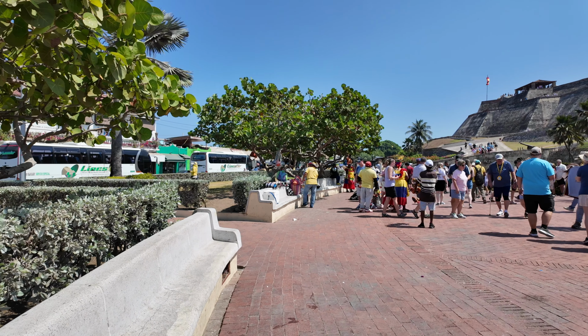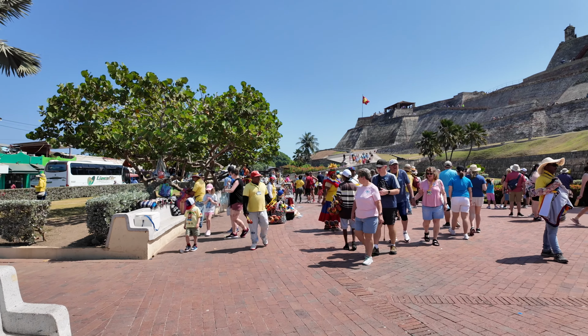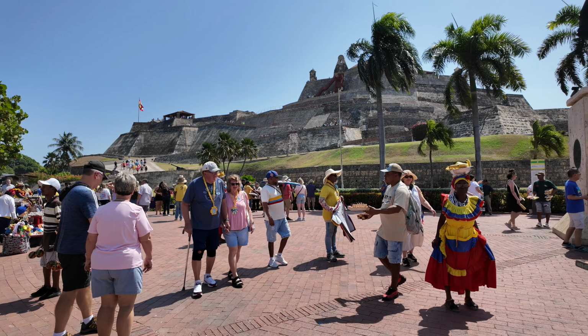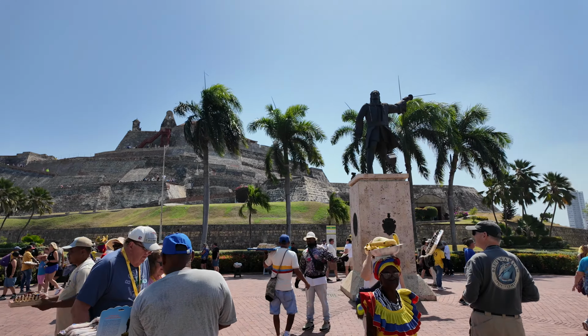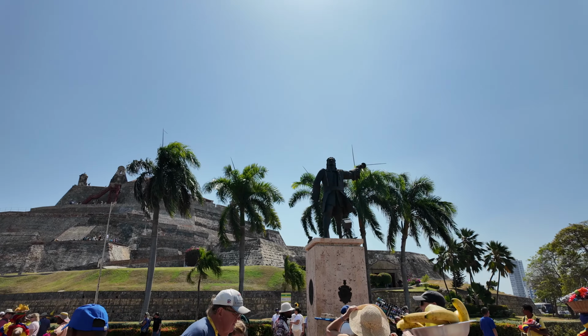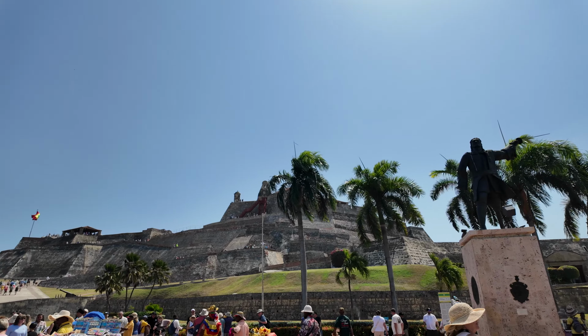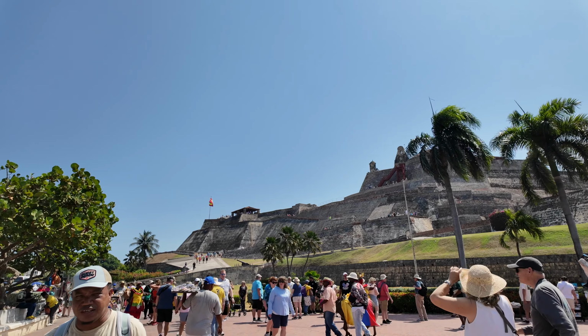So this is our first stop at the fortress. As you can see, there are lots and lots of street vendors. Oh, there's a donkey over there. There's a donkey, can you see it? Being walked around. So if you get your photo with people, you pay some money, and you can see almost everything you can buy. Dominoes, chess, shakers, lots and lots of different things.